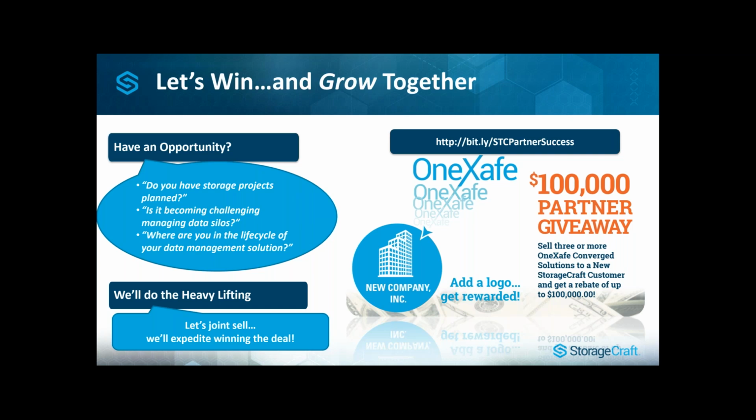The problem is your CEO can't go visit every prospect. So the way to scale that, scale it out, as StorageCraft would say, is to put your CEO on stage.